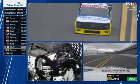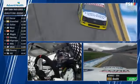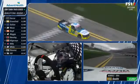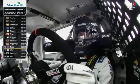I think he might come back to that window coming to the checker. Now he's going to keep his hands on the wheel, but look at that right eyeball, just so focused. And there it is. To the top for Chandler Smith.